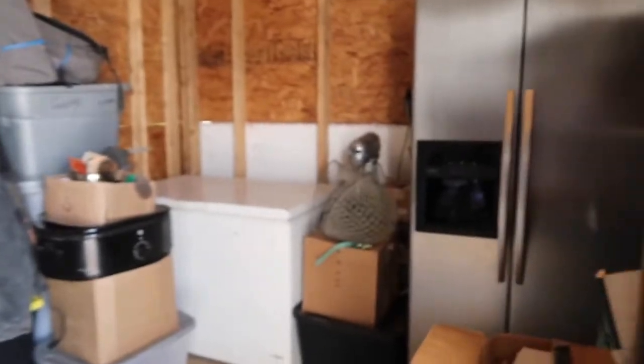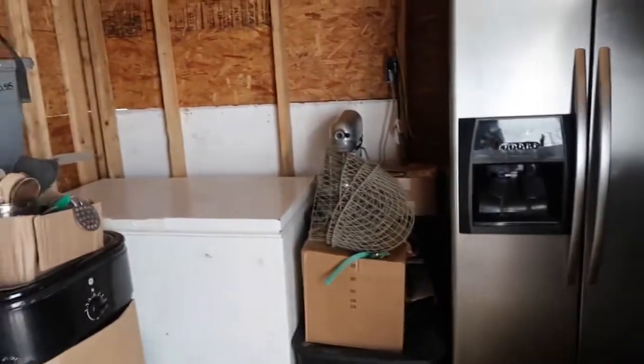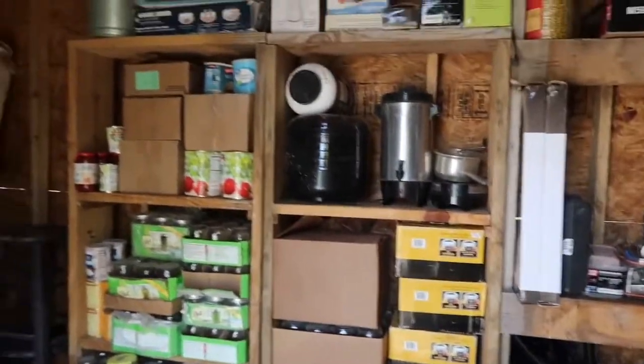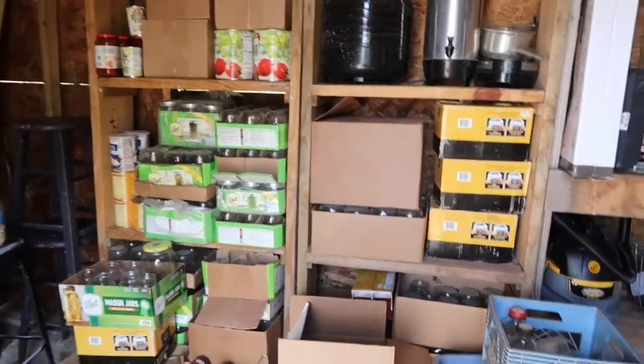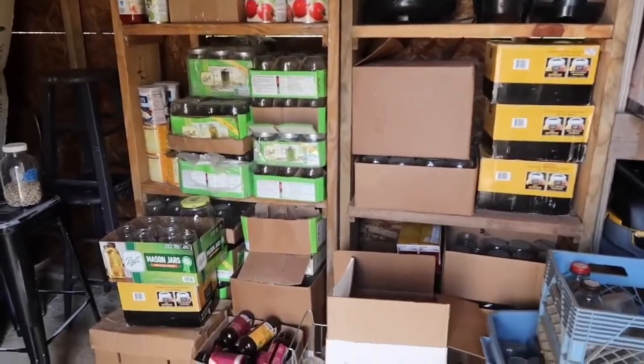It was a literal hot mess in here. We could not even walk through here. The chickens were in here with their brooders, the meat birds, and you couldn't even get in here. So we organized a ton. My friend Chris gave me all of these jars. This is all jars right here. All of this is jars. So I can can this summer.